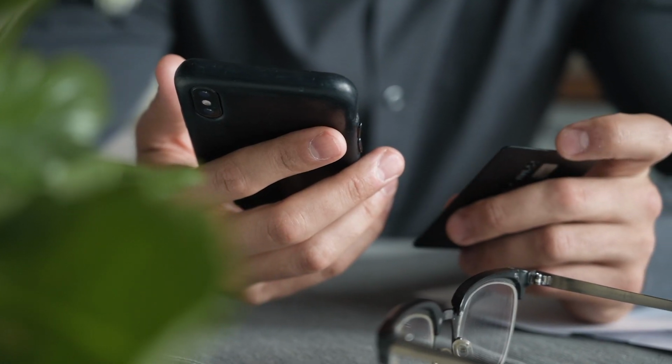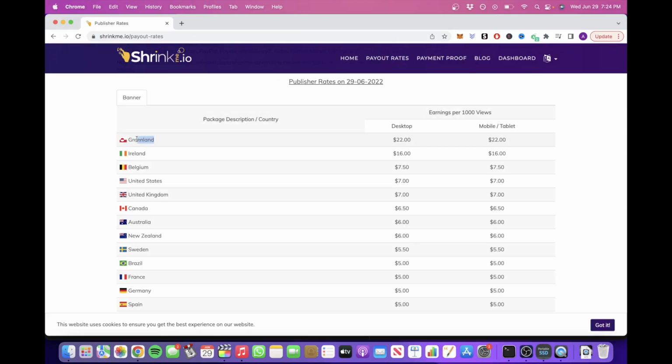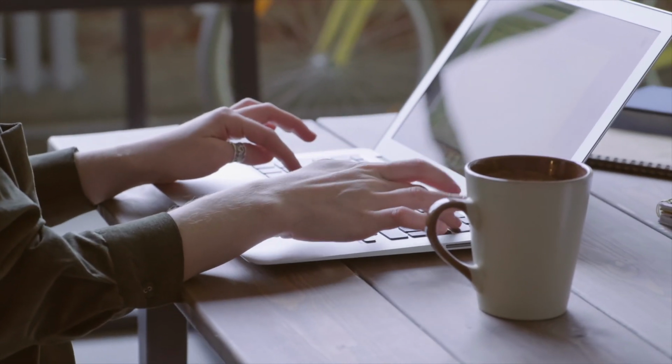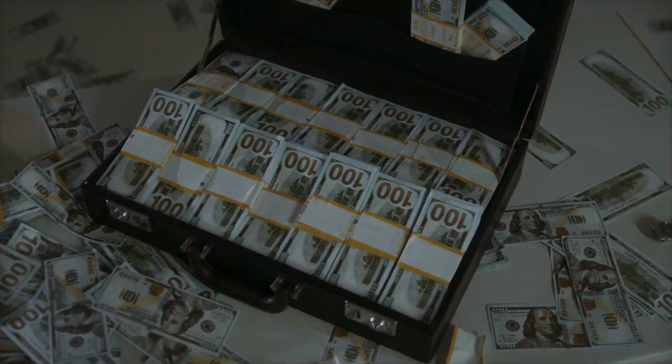As an example, I'll show you an alternative payment option that will be sent to you. Let's pretend that people from Greenland click on your link. You'll get $22 for every 1,000 clicks in this situation. Then, it'll show you how much you'll get for the United States, which is $7 per 1,000 clicks. Over time, you'll see a number of different people from various nations clicking on your link, which will result in various payout rates. And it's for this reason that I'd want to reveal this Google tip for getting the most clicks from Greenland so you can make the most money possible.